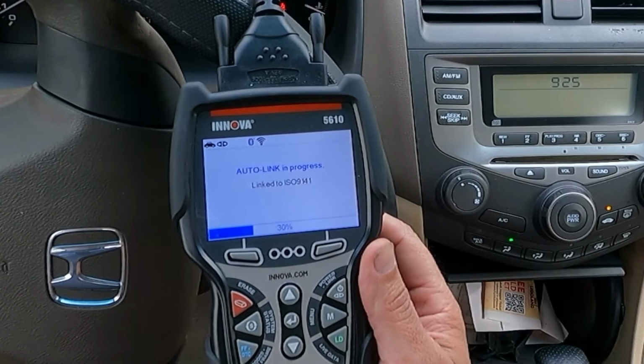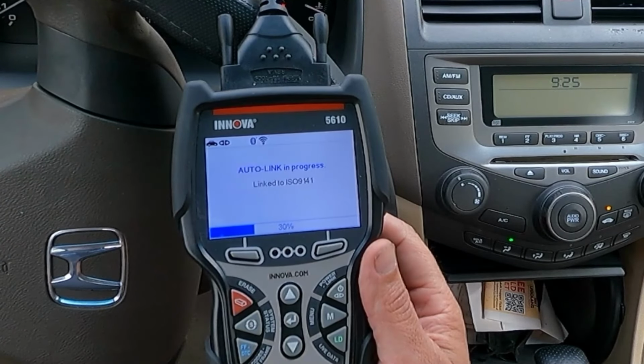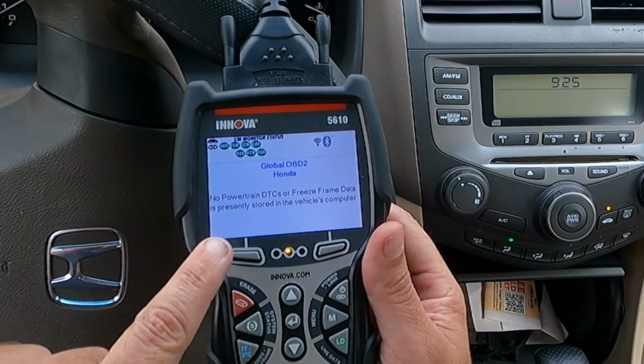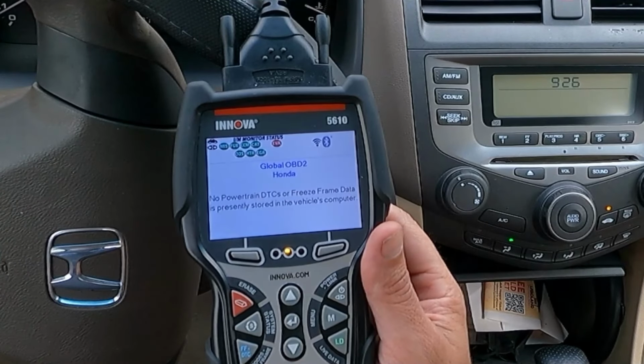We might have an issue with the evap monitor yet, because you usually have to do a warm start and a cold start. But yep, so we still have the evap monitor incomplete, but we were able to complete all of the other monitors, and no powertrain DTCs or freeze frame data presently stored in the vehicle's computer. That's a win. I'm going to call this fixed.